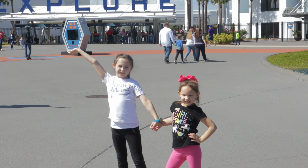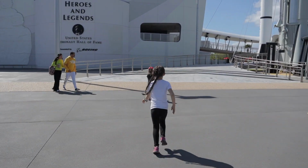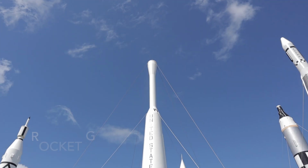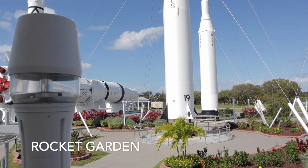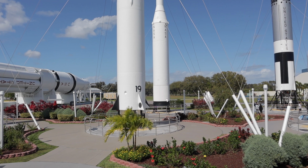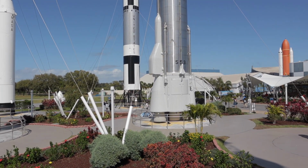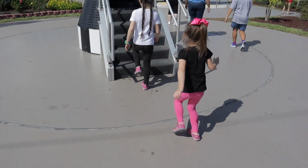My tip for you is to go ahead when you first get there and take the bus ride and go over to the Apollo Saturn Center. So there are two different locations, and this is different than the long bus tour. This is just a 15-minute bus ride, but you'll want to go ahead and do that first so that it's out of the way and you don't have to worry about missing buses or catching buses anymore.